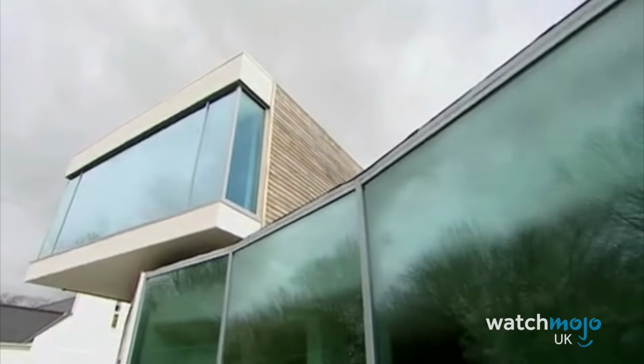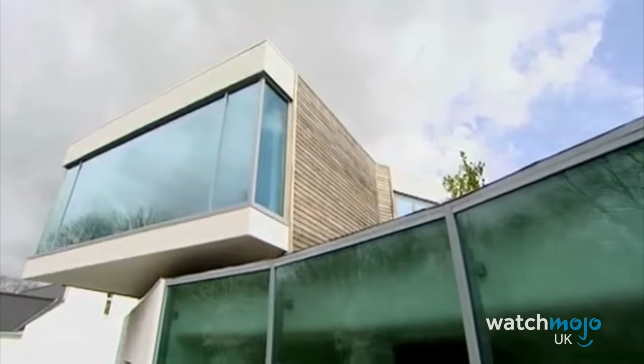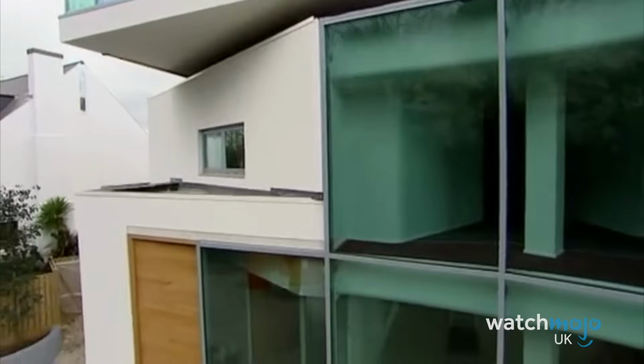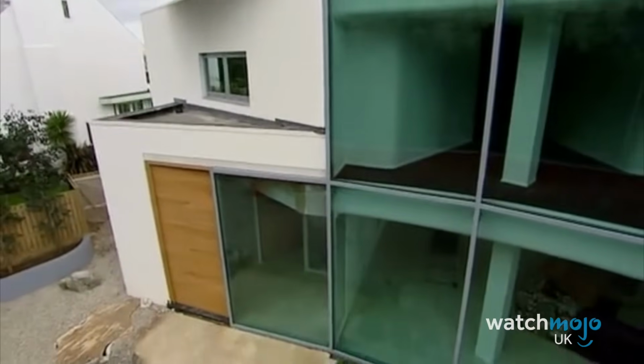Even sadder, though the house was eventually completed to a high standard, just a few years later Barry sold up and moved on. He did get almost £3.5 million for his trouble though.